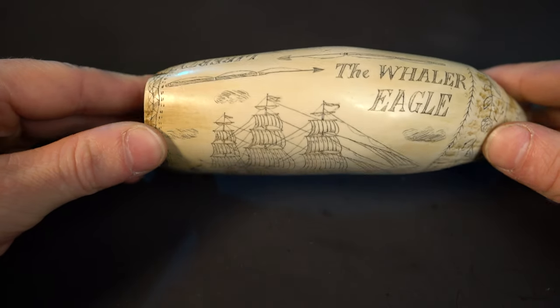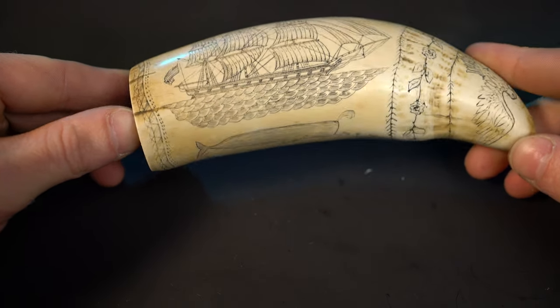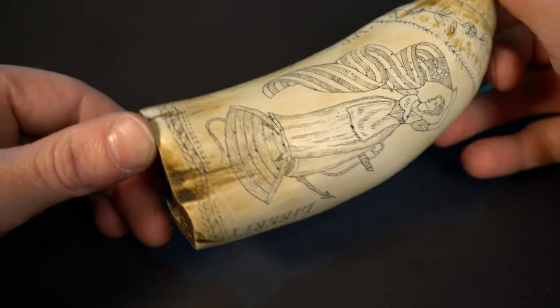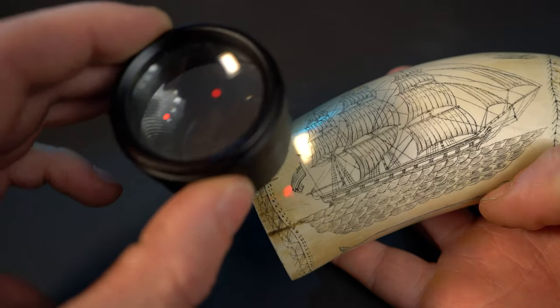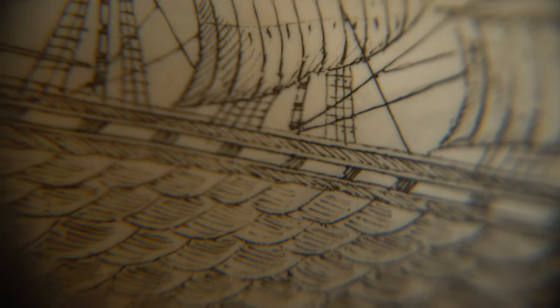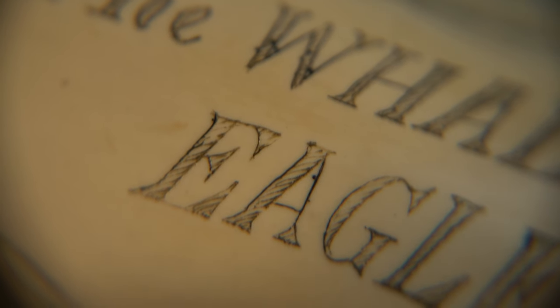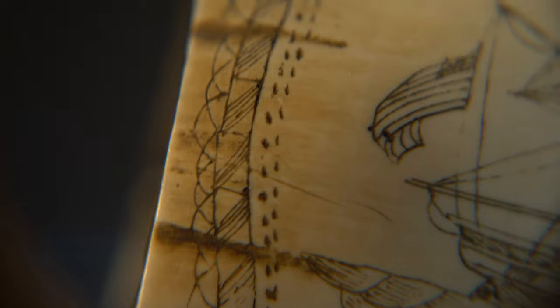So Scrimshaw is basically just the artwork created by whalers where they would engrave the byproducts of whales, such as bones or cartilage, and it's mostly made out of bones and teeth of sperm whales. In order to pass time out on the open oceans, they would take the bones and teeth of the whales they had caught, and they would engrave them. Lettering, designs, whatever. Fill those engravings with ink or some other form of pigment.